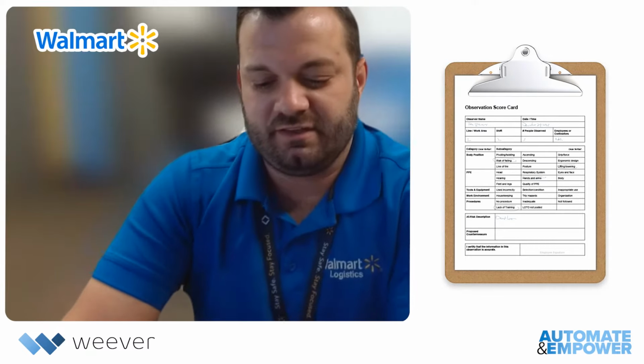So we kind of again fell into this trap of checking a box of, well, yes, we do observations, but then the back end of that was really, well, what are we getting out of it? We needed something that was able to dig a little bit deeper within the operation of the building to understand what was going on.